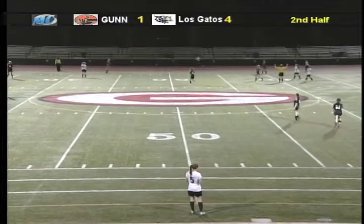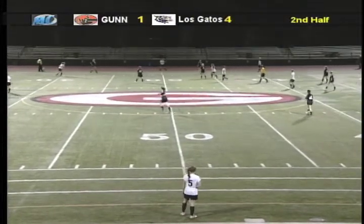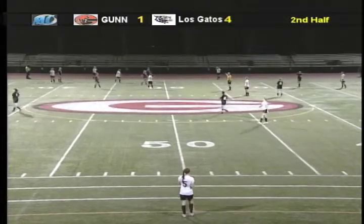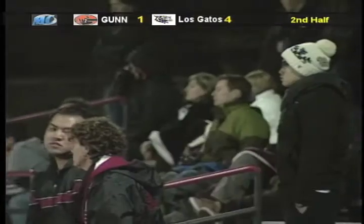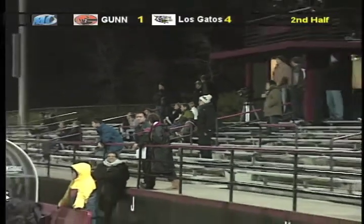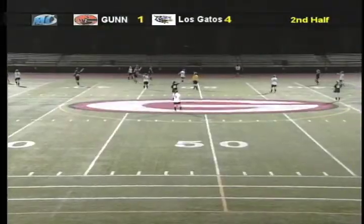Now, if I'm the Gunn coach, Juan Mayor, the thing I want to do coming out of this half and going into halftime, talking to my players, is to really reinforce the idea that they are not out of this game. They most definitely have a shot at this game. 4 goals to 1, that's okay.